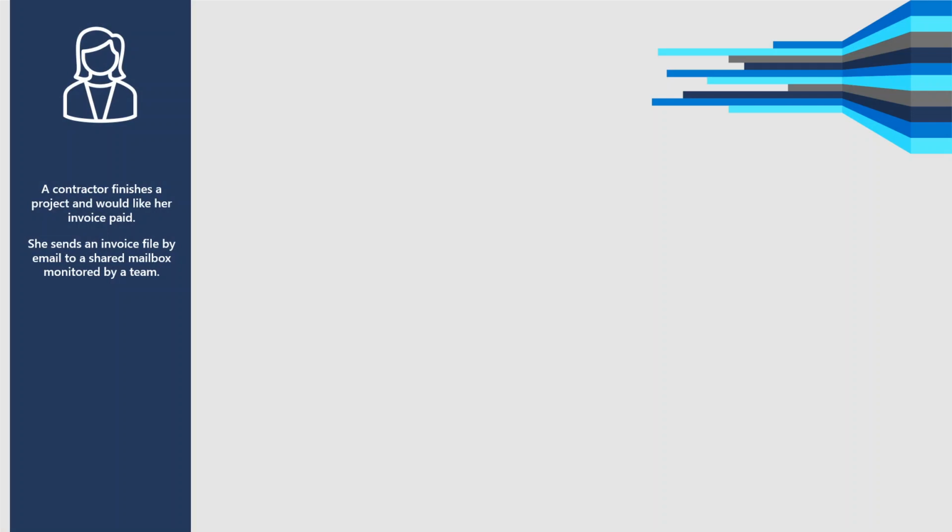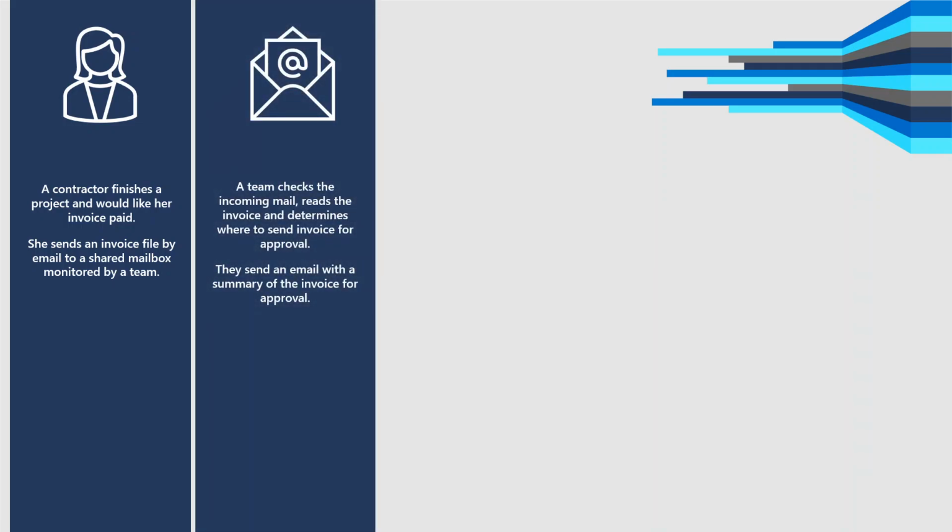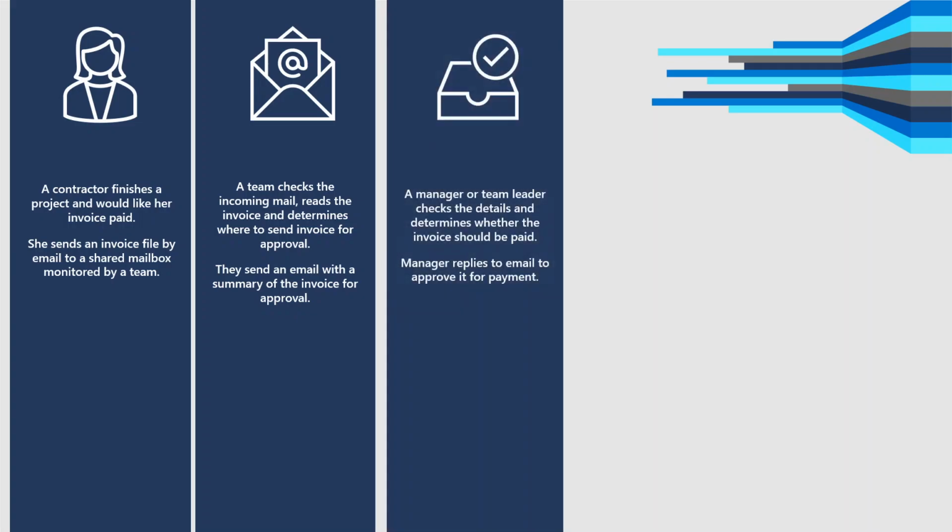I'm going to do that by using an example. So let's say a contractor finishes a project and would like her invoice paying. She sends the invoice by email to a shared mailbox. This mailbox is monitored by a team. They check the incoming mail, read the invoice and determine where to send it for approval. They send that to the manager.